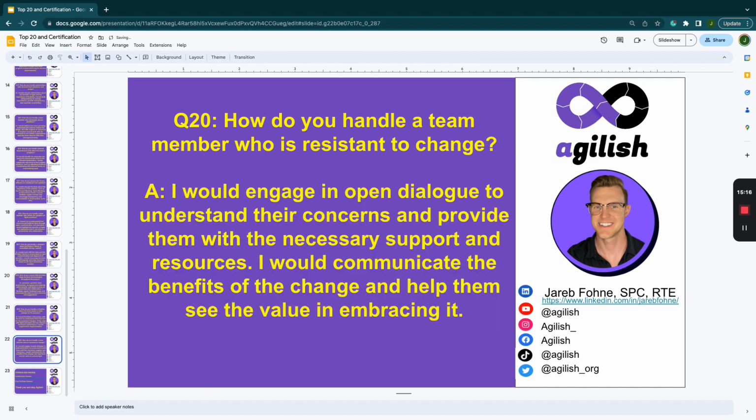Very similar to the last one. Understanding their concerns, where are they coming from, giving them empathy, and very important, using that EQ to understand why they're resistant to change, and communicating the benefits of the change, and then help them with embracing it and making sure that they have the support they need. And how do you provide them training so they feel confident of actually working with that new technology or with the practice, helping that team out. Important as a Scrum Master to identify those type of items and resolving it.